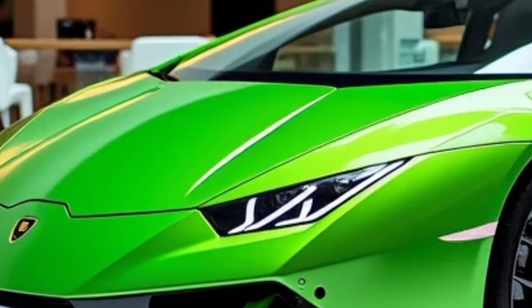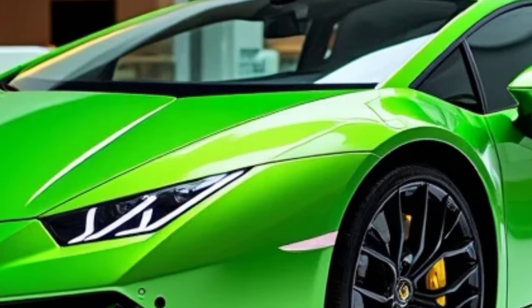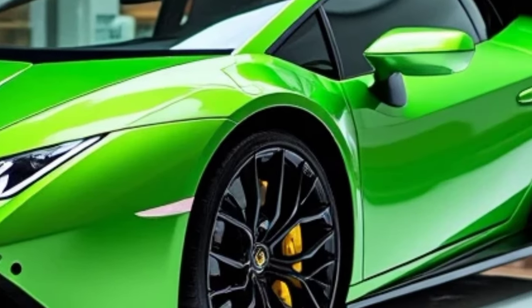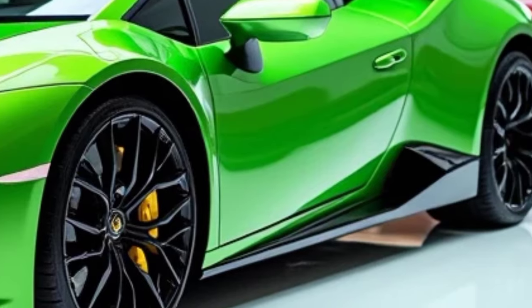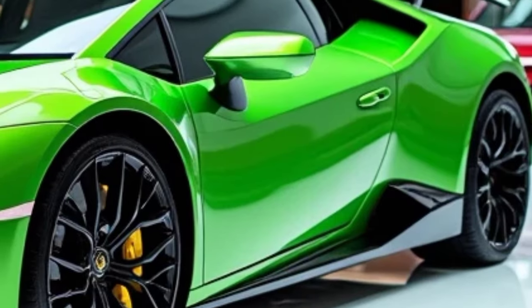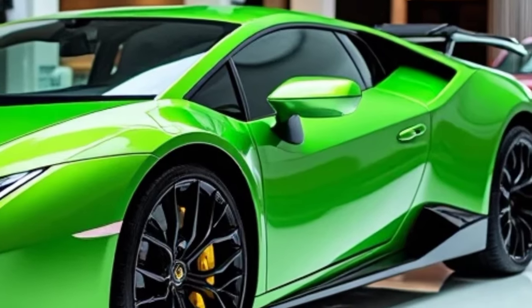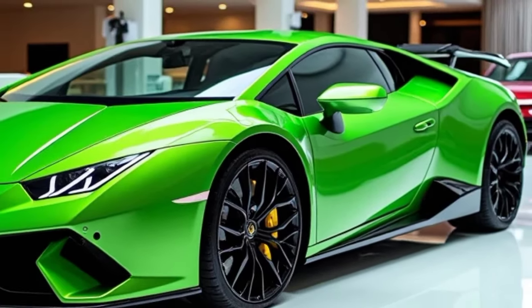The cabin is designed to immerse the driver in a cockpit-like environment, featuring premium materials such as Alcantara, leather, and carbon fiber. The center console, inspired by a fighter jet, houses an array of controls and switches, including the dramatic red flip-up ignition button cover that adds to the thrill of starting the engine.